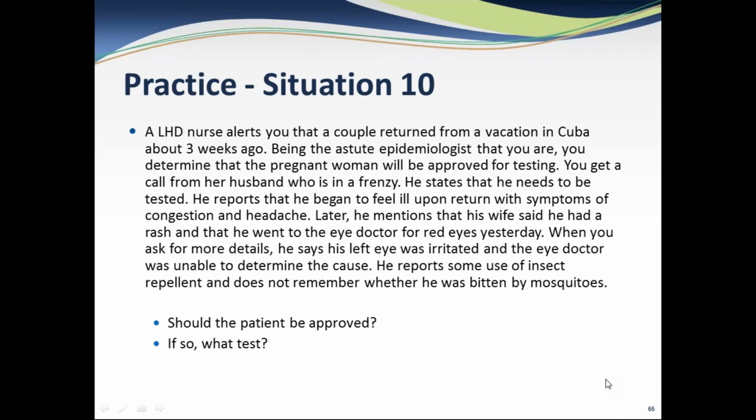All right. So his symptoms are not consistent with characteristic symptoms of Zika. If he truly had conjunctivitis from Zika, it would be a systemic issue and not just one eye. So his pregnant wife will be approved for testing, and they should be encouraged to use condoms for the duration of the pregnancy, but he does not meet CDC's criteria for testing.